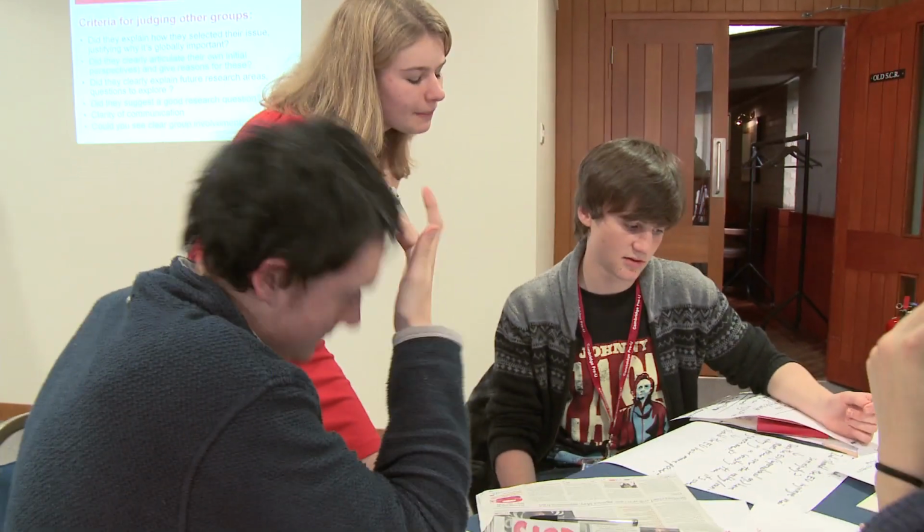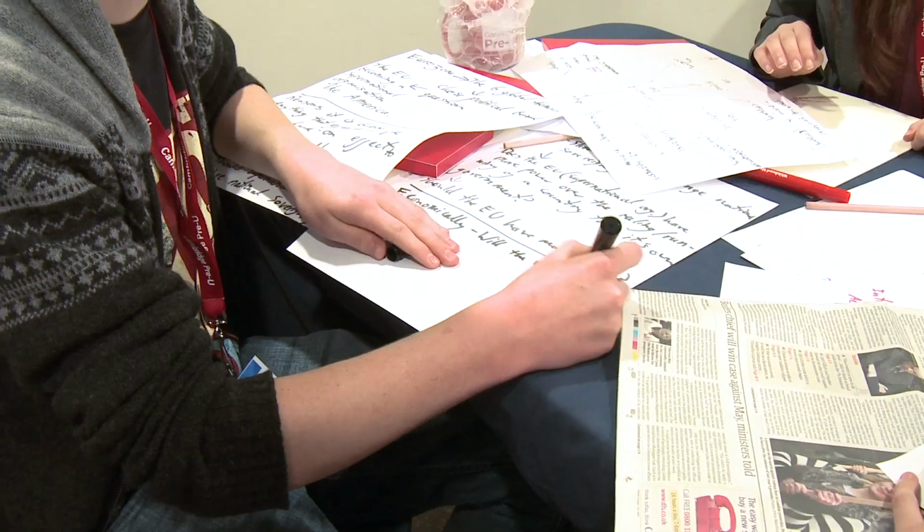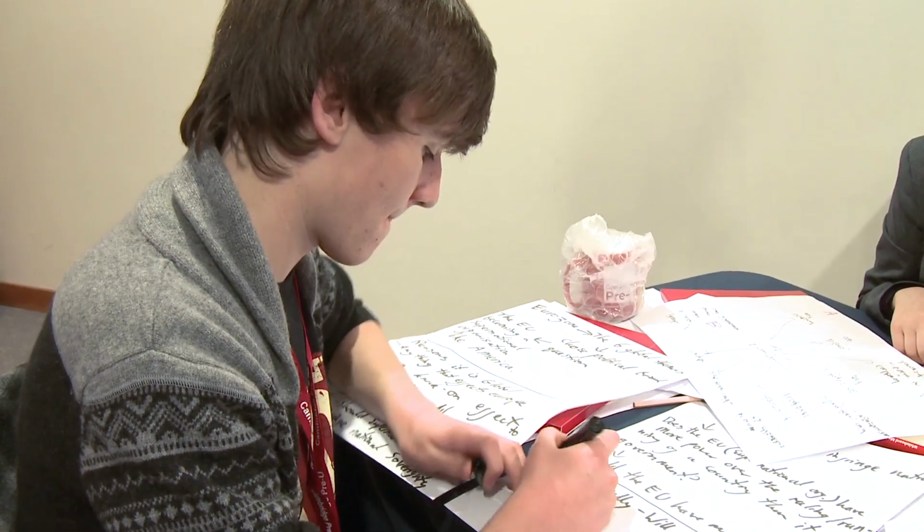We look at things that are technological, as well as environmental, as well as political and cultural. And often we try and find topics which will allow them to approach them in different ways. So for example, with biofuels, you can look at it from a political point of view, a technological point of view, as well as of course an environmental point of view.